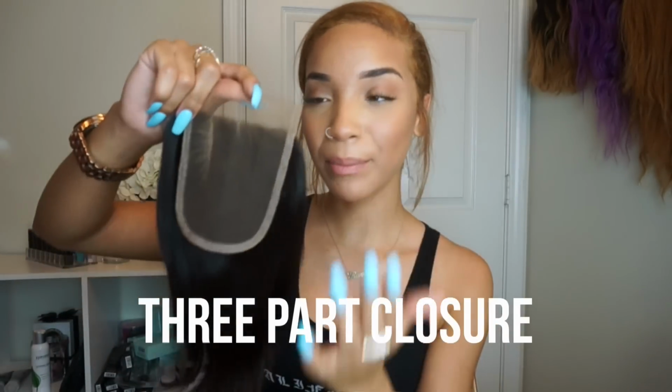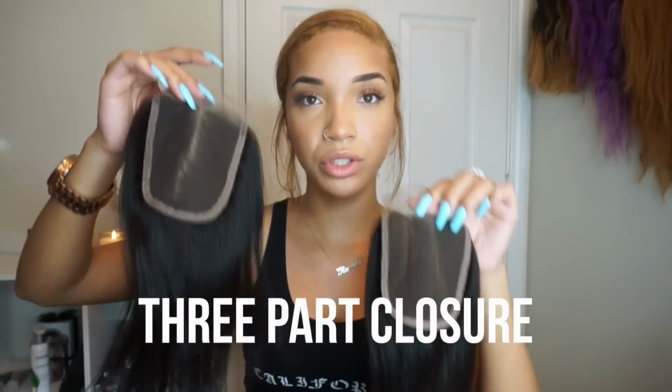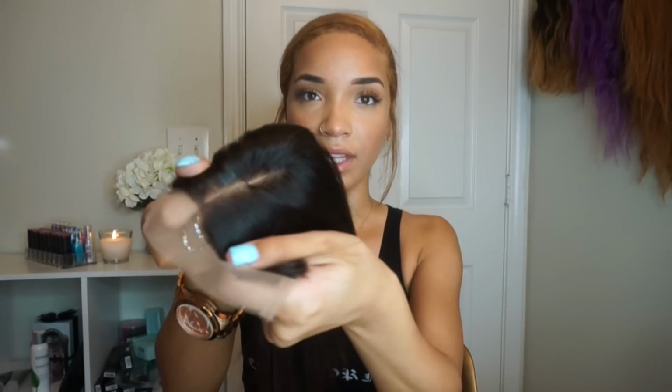Or you can get their 3-part closure, which is exactly what it sounds like. It's basically the same thing as the one I just showed you, except this one comes with 3 parts already built in. It comes with a middle part, a right side part, and a left side part. So it just gives you 3 different options already built in, where they kind of have left some space for you to have those 3 parting options. So once again, even with this one, you can still customize it. You can still totally switch it up, but it just makes it easier to have the hair pre-trained in those directions, just to make it a little bit easier to have that versatility. But honestly, you don't need to get this one. You can make this one out of the original one if you want to.